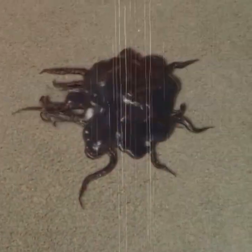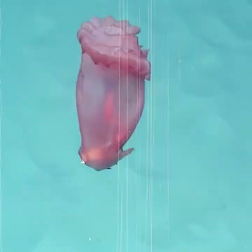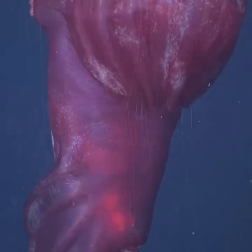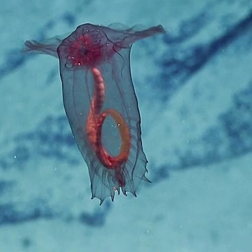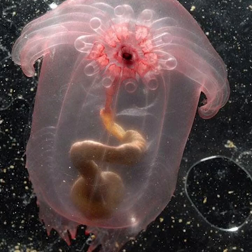There are a lot of weird sea creatures out there that we never knew about before, like the pink see-through Fantasia, which is a type of sea cucumber. Now, it has a completely transparent body. You can see everything, even the entire digestive system.